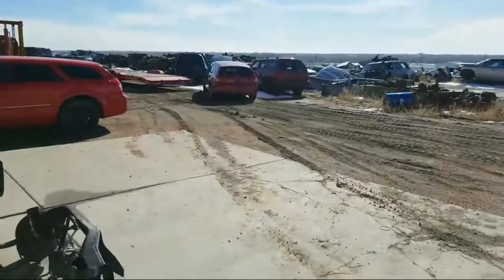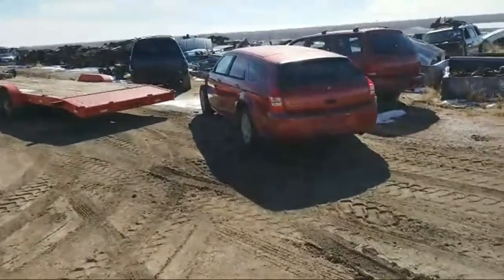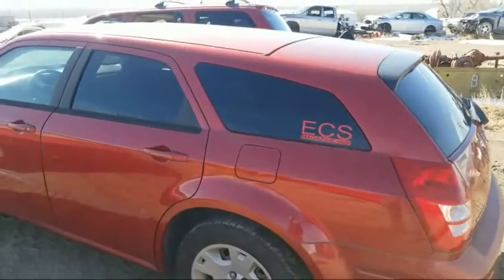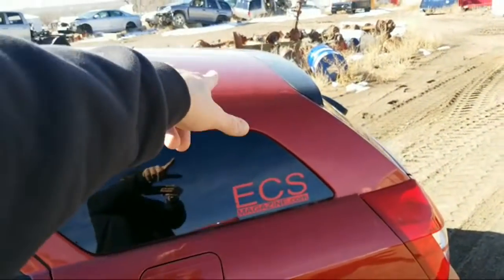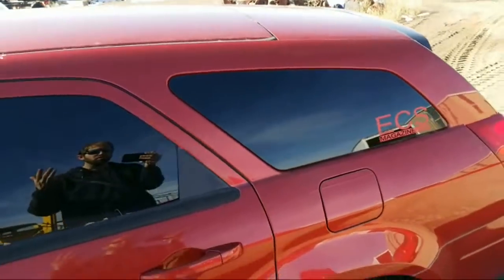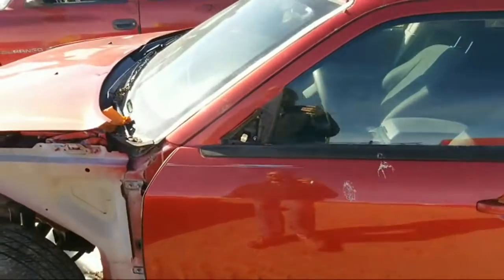So I picked up another Magnum over here, and other than it being wrecked in the front, the people pulled the engine and transmission out of it because they were using it in their 300C. But otherwise, the body is really, really clean. It has the pre-tinted quarter windows, which are really hard to find. So now I have a quarter window. I have a same color hatch because my hatch kind of got dinked on the top up here. This car was a V6. It only had 60 something thousand miles on it, which was really, really low.